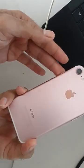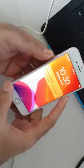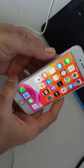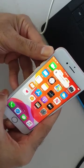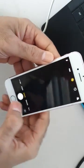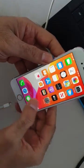Here I have an iPhone 7 for sale, so it's currently working. Lock button works, unlock, fingerprint works, volume up, volume down, silent switches, front and rear camera, they're working fine.